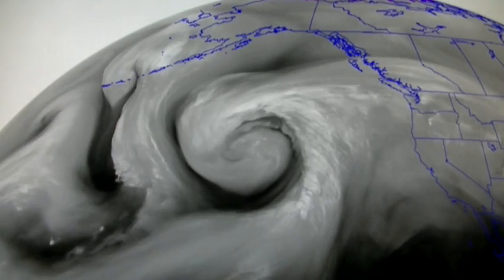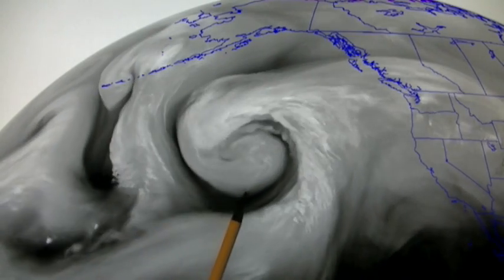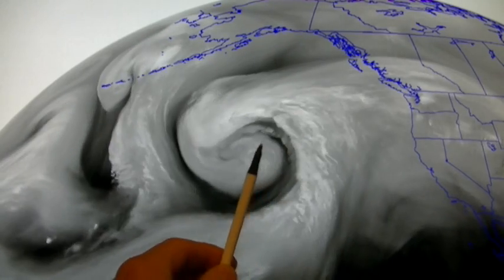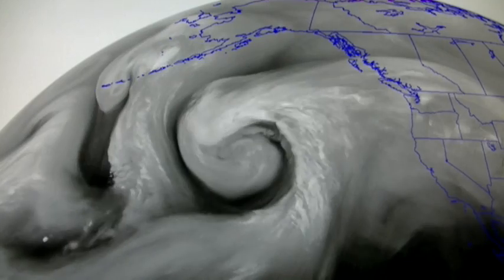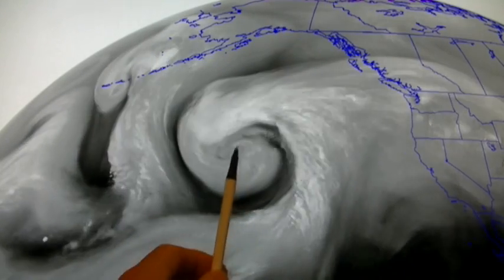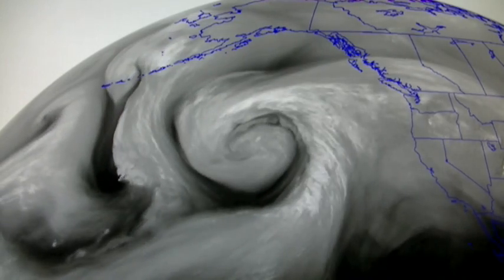Okay, here's a few hours later. It has actually spun up more and more. Now this is a deep low pressure, high winds, and again what we don't see, we do not see clouds in the center. So that's very odd, and also it's not rotating here in the middle. And the pressure maps are showing this to be an intense low pressure.